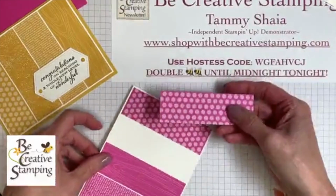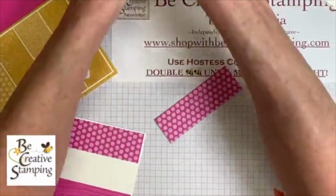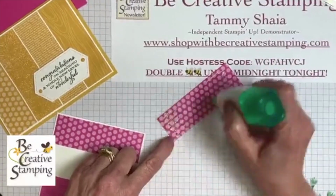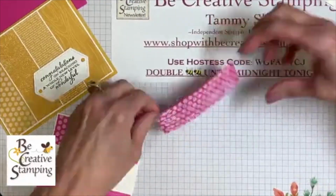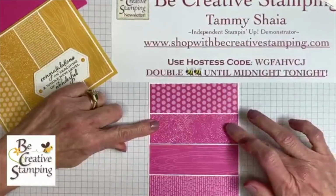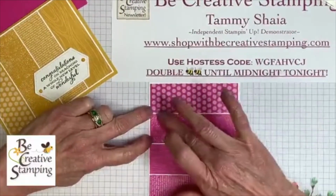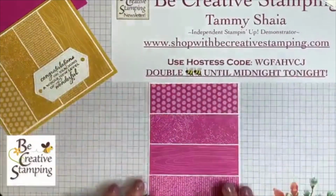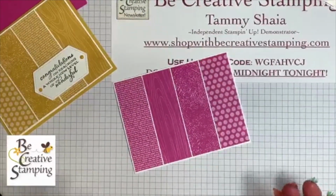And now we have one more piece to do, and that's gonna go there, and so we want the glue on this side. All right. Okay. And now I'm going to turn this over. And I'm going to position this piece right here. Okay? Now when your share box comes, you'll be able to go back through these In Color videos and watch them and be able to make these. What do you think? Kind of cool, huh?